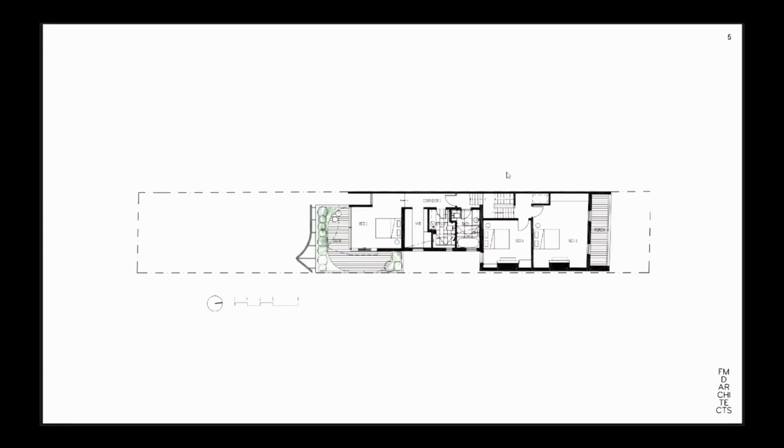The house accommodates two newly blended families, with each partner having two adult children. The children are still often living with their parents and come and go, as well as their own partners, so the bedrooms are allocated on an as-need basis.